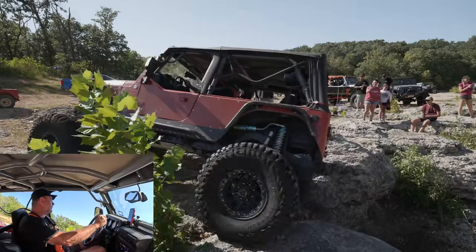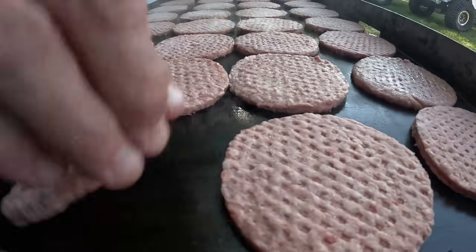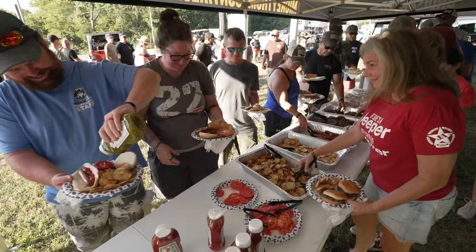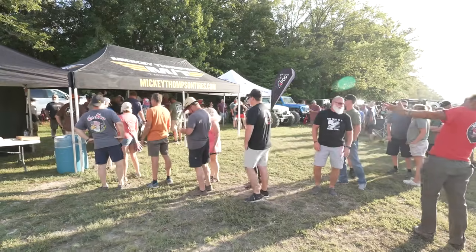And then from there, we took off and started cooking. What a turnout. Awesome turnout. Thanks to the town of Disney and Larry, the police chief there. We were set right up by City Hall, and we had the whole grass field there.